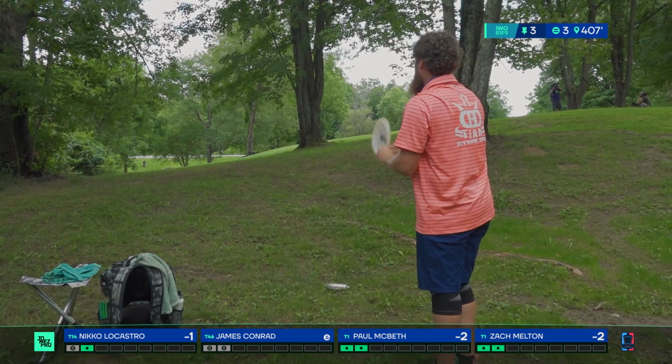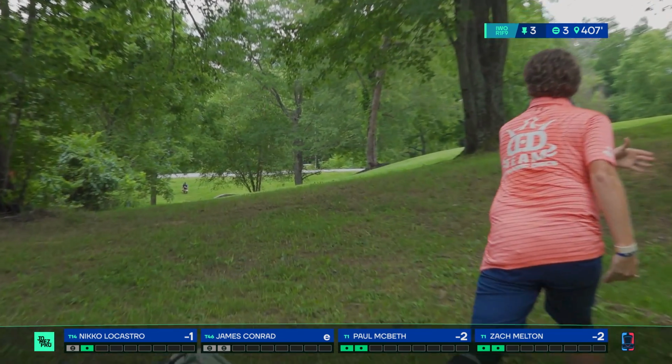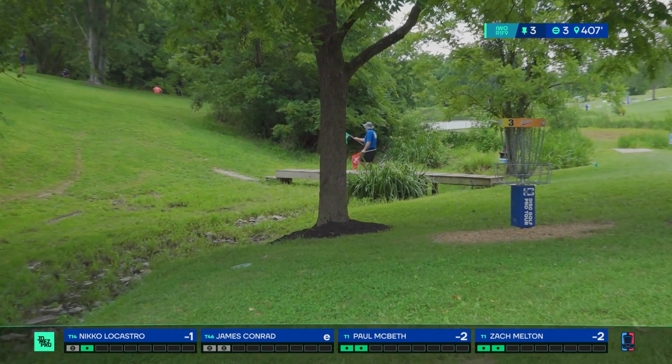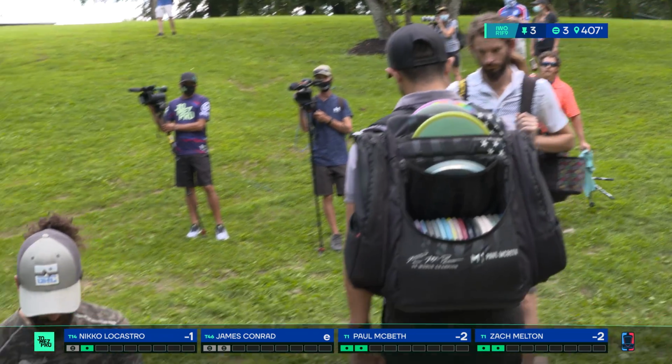We'll see what Zach's left with. Okay, he's got to get over that hill. And there's that forehand we talked about. We saw it on hole 1. And we see it again here on hole 3. That's a great approach, just barely getting over the hill. Yeah, I noticed today that a lot of people were hitting those.